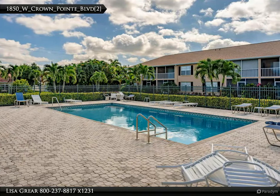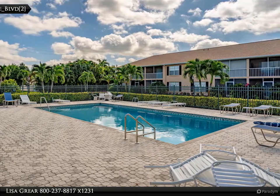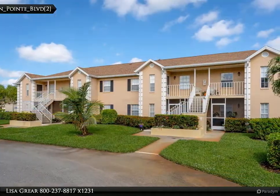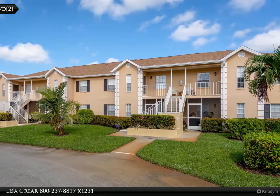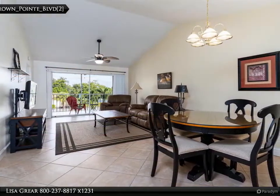This hidden gem community is nestled within the Crown Pointe Community and is just minutes from downtown Naples with the white sugar sand beaches and year-round sunsets. The community will be installing new impact windows starting in December.